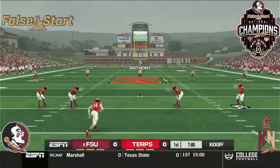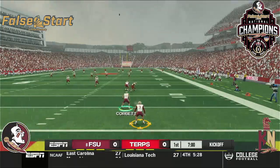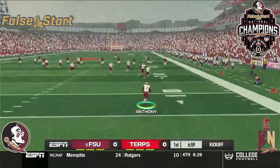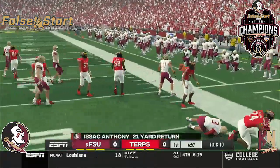The pregame festivities are over, and we're just about set to get this game underway. He'll return it from the one. Looking for the corner. He gets out to about the 22-yard line.